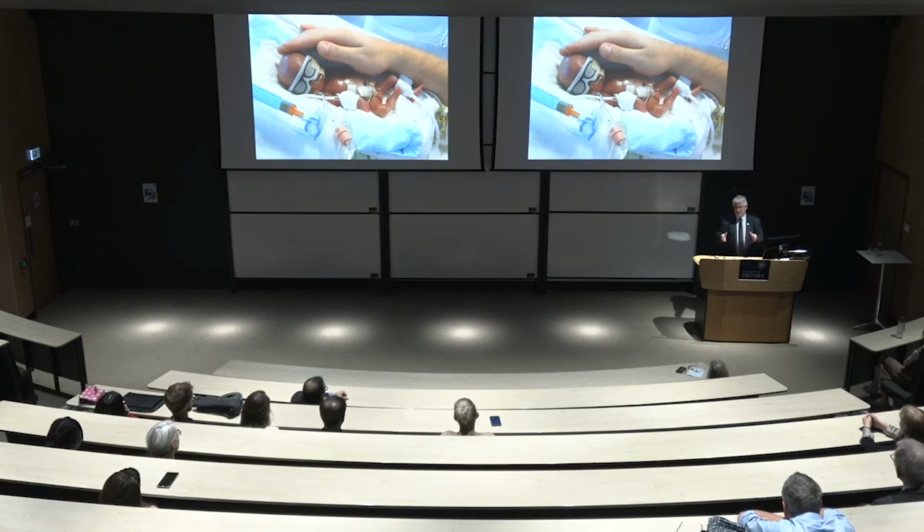Normal pregnancies are between 37 weeks and 42 weeks. And these are babies around 23, 24 weeks gestation. You can see the hand of the father, it's a little baby. And despite that, nowadays we can do a lot of them. As you can see, the baby is on the ventilator. You can't see it, but I can show you that here via the tube in the lungs.